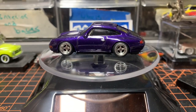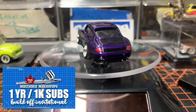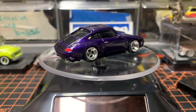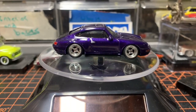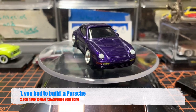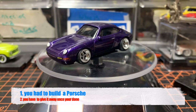And I'm finally giving away my entry from the Maple Leaf Matchbox Makeovers 1 year, 1K build-off invitational. So the rules were simple for Andrew's build-off. One, you had to build a Porsche of any kind of style, and two, you have to give it away. So that's what I'm doing today.